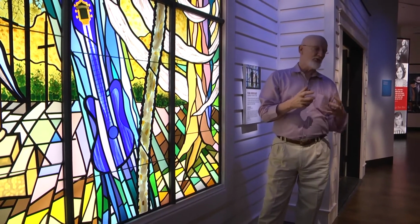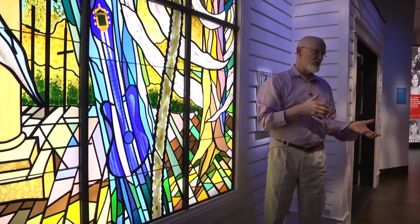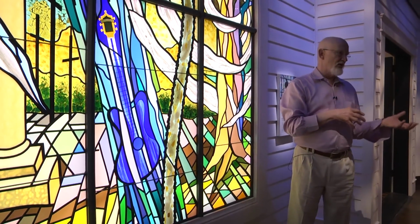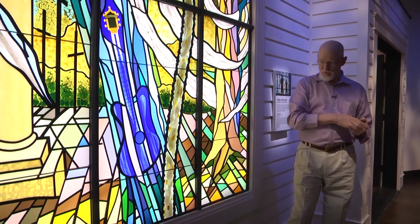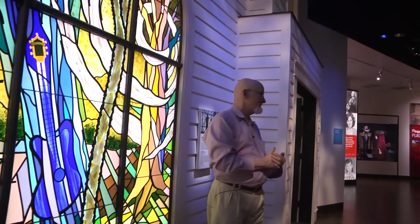So that's been kind of my tradition in Mississippi for the studio, is to make it sort of a reservoir of all of the historical traditions of stained glass, but also the new stuff that's coming online too. So that's what the window represents to me.